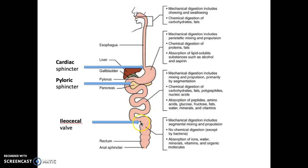The ileocecal valve is at the bottom part of this small intestine. So here's where we go into the large intestine, where we have no chemical digestion except for bacteria, and we do have the absorption of ions, water, and minerals, as we'll see a bit more in the next slide. Just a bit more about this pyloric sphincter here, though.